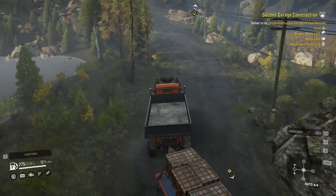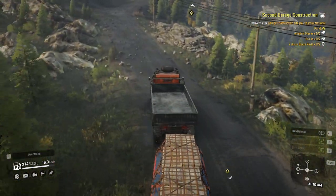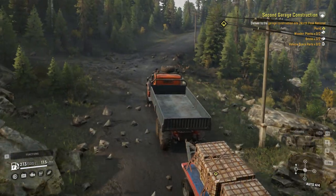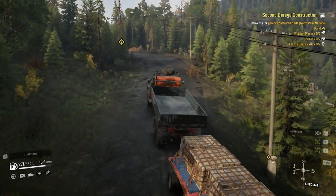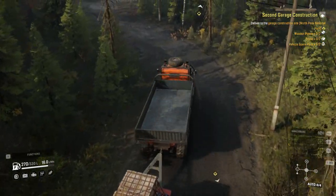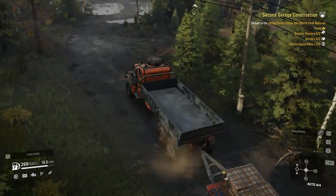So I was kind of hating on this truck, and then I discovered the right way to use it. And since then, if you've been following along on my Snowrunner series, you will see that I've used this one quite a bit now. It's actually very capable, very dependable. I was just using this thing wrong.